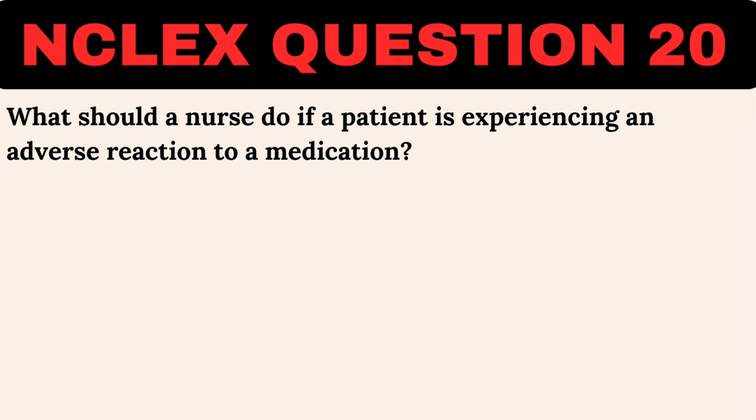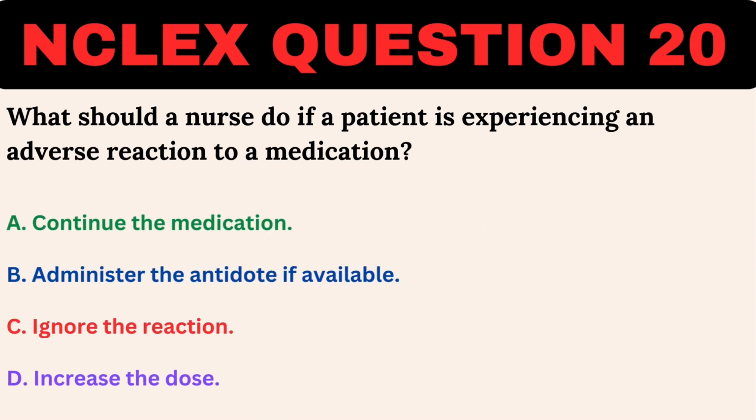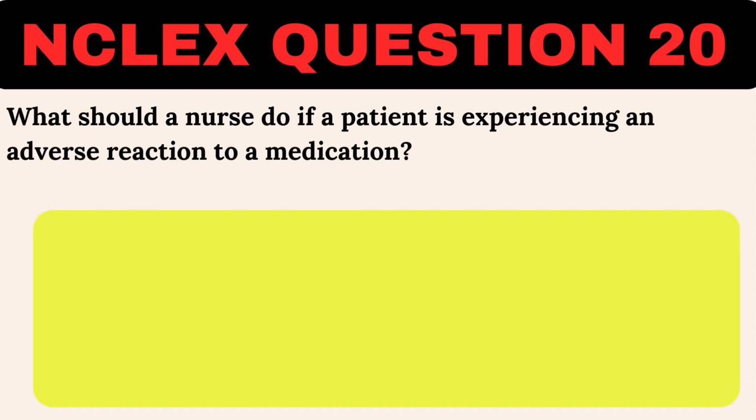What should a nurse do if a patient is experiencing an adverse reaction to a medication? A. Continue the medication. B. Administer the antidote if available. C. Ignore the reaction. D. Increase the dose. The correct answer is B.